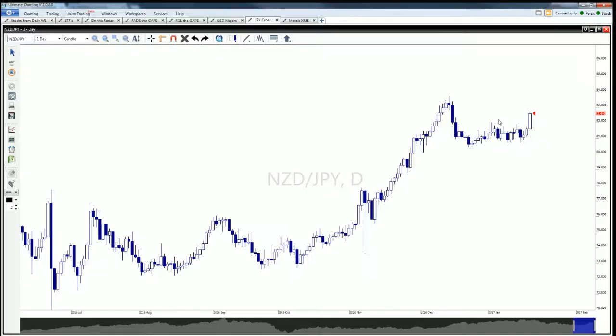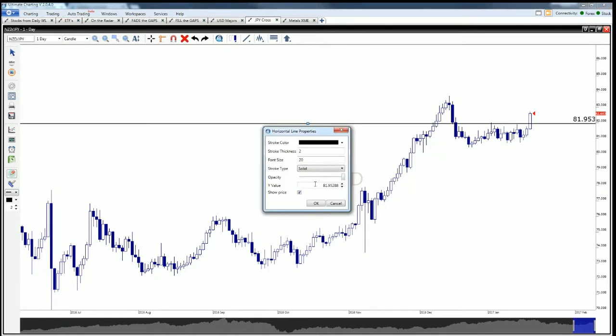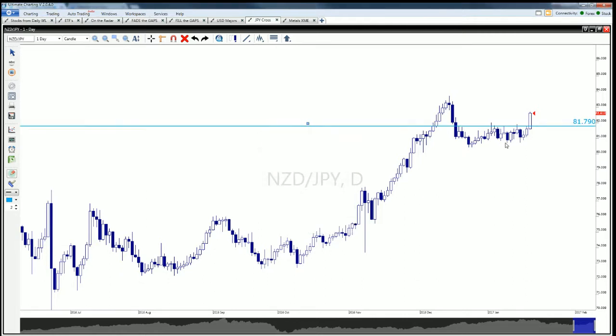So here is New Zealand yen. I'm going to draw a horizontal trend line and move it to the entry price of 81.79. Now this is to notify me where the go moment was for entering this trade that we have captured. And I'll use an entry denoted by a blue line just to signify where that occurred.